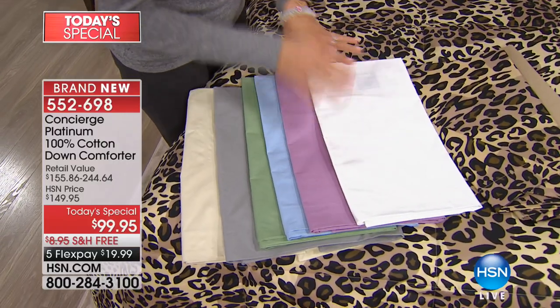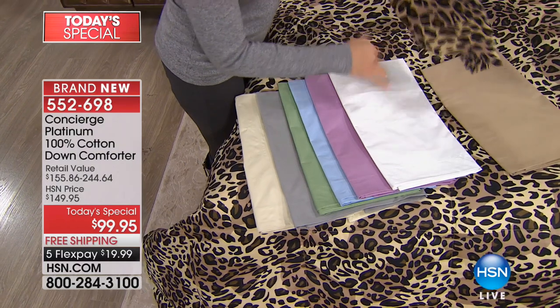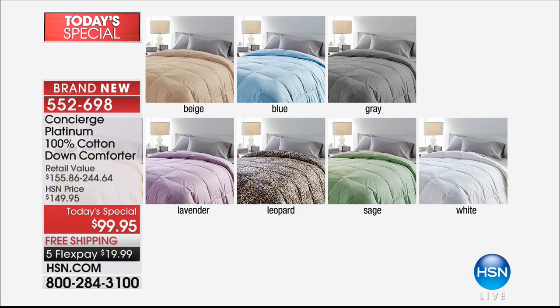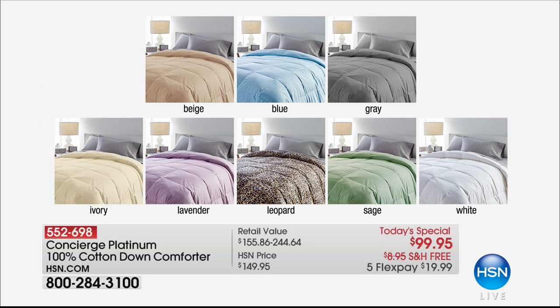You take a white comforter and now all of a sudden you have that 5-star resort bed. Here's your leopard. Don't miss this. You could be the last. This might be the last presentation with the leopard, because we only have 700 left. Wow. And then we also have the beige. And look how great the beige looks with the leopard. So 8 color choices, all 100% cotton. And guess what? Not a blend of feather and down. This is all white duck down. White duck down, hypoallergenic, machine washable, the only today special the entire year.